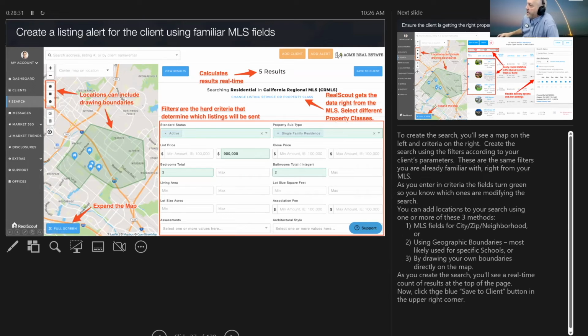You want to look for actives, single family. So this would return anything from $0 to $900,000 in the 3-bedroom, 2-bath, and within this defined particular area. Okay, so in this case, it looks like they used the drawing tools, which are right here, to be able to set up this particular area, which was very limited for this particular buyer.